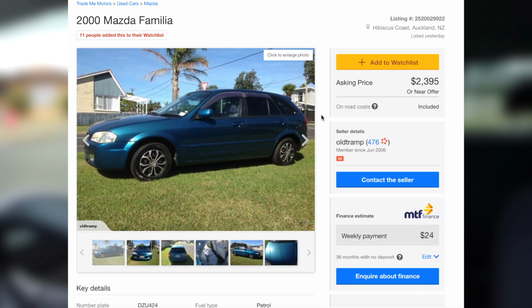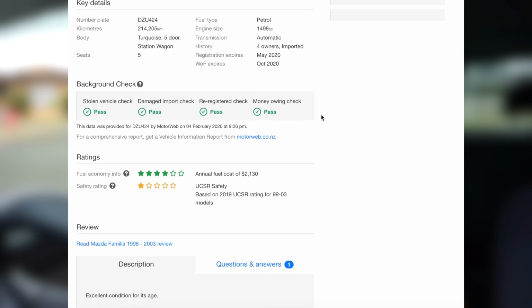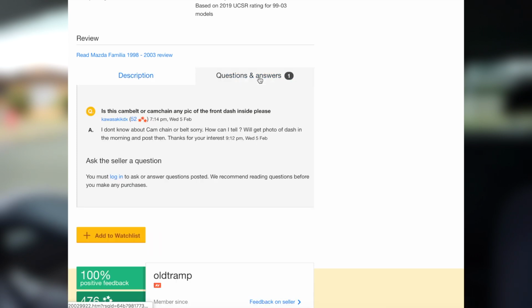And TradeMe tends to have a lot more vehicle information as well, and just the layout is a lot more detailed in TradeMe, I personally found, so I actually enjoyed TradeMe a lot more, but there were way less options and way less listings I found within my budget. Which moves to my next point.